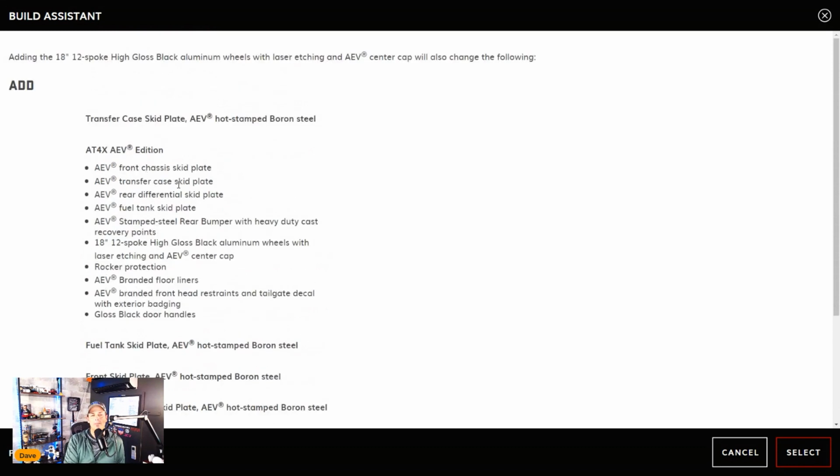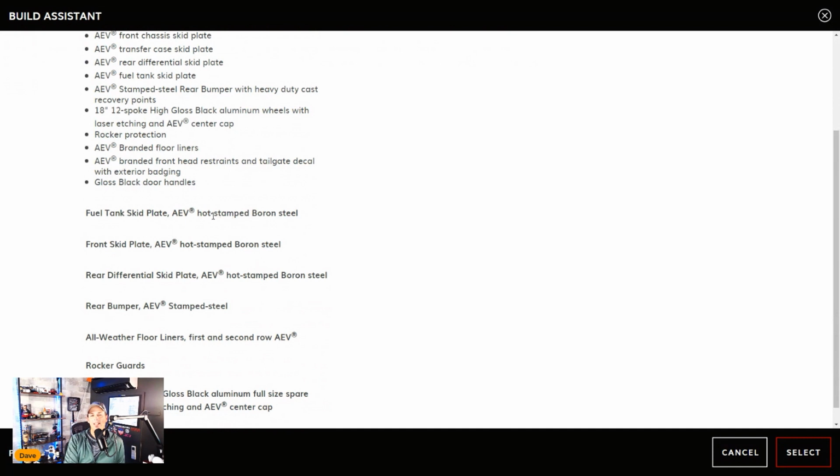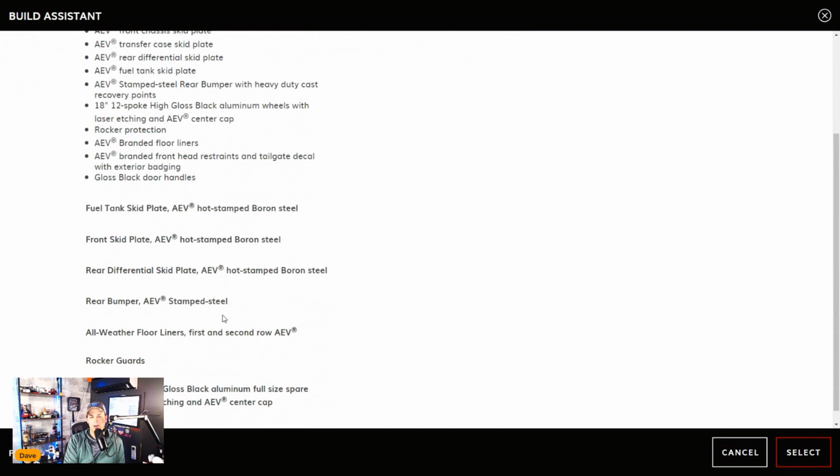But what you're getting is the front chassis skid plate. You're getting the transfer skid plate, a rear differential skid plate, the fuel tank skid plate. You're going to get the stamped steel rear bumper with heavy duty cast recovery points. You're getting the 18-inch, 12-spoke high gloss aluminum wheels with laser etched AEV center caps. You're going to get the rocker protection, the branded floor liners on the inside of this thing, and branded head restraints and tailgate decals with exterior badging, gloss black handles. So the frame, it's all hot stamped boron steel. As you can see there, they're very proud of that.